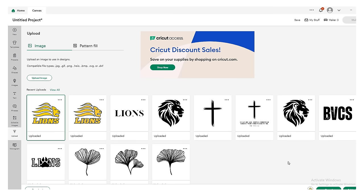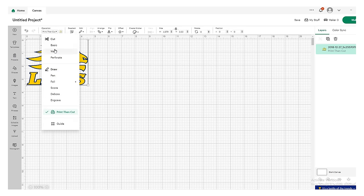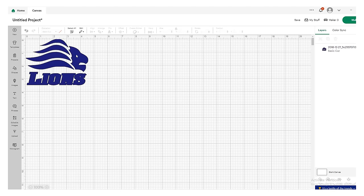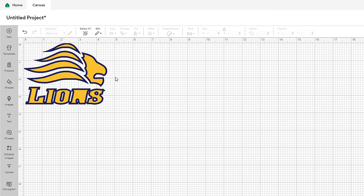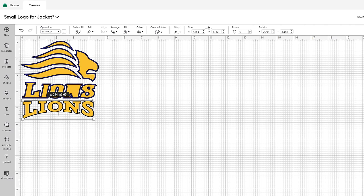To make these projects, I opened up Cricut Design Space and uploaded our logo. So I made sure that I changed that to a basic cut, and then I changed the colors to what I'll be using on the shirt. I'm gonna layer this, so I'm actually going to do offset and go all the way to the opposite side, so it almost creates a little border, and then I can do two layers to just give it a little bit more dimension. I'm gonna put blue on the design space, but it's actually gonna be white when I cut it out. So I'll actually only be using the bottom Lions logo. I created that in design space and added some fun shape to it.